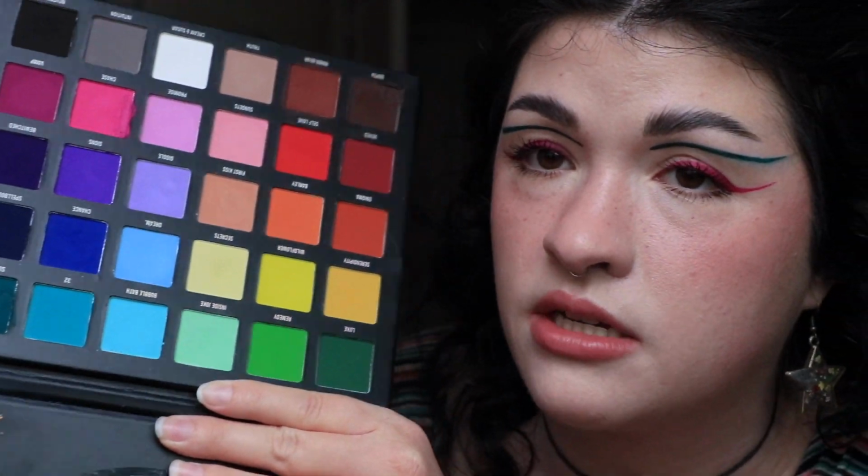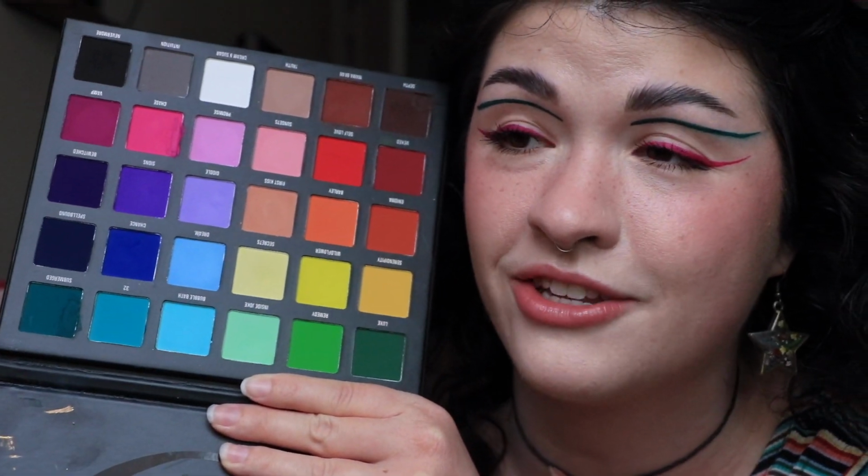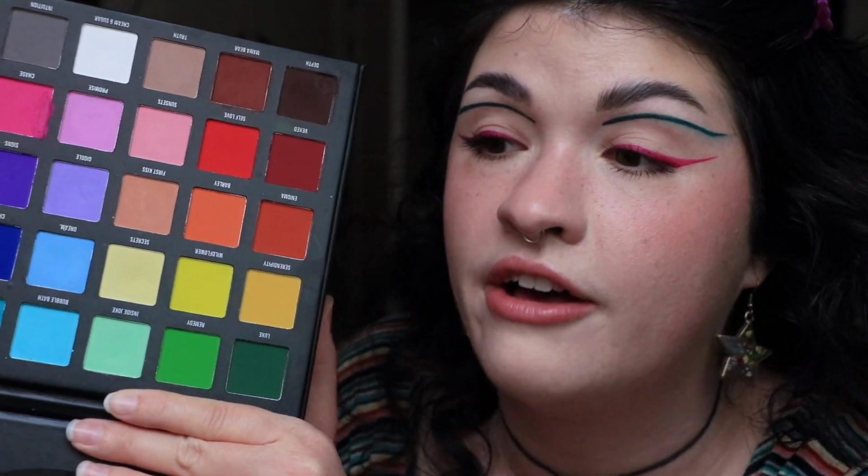I mean, don't get me wrong. If you're someone who just wants to start practicing graphic liner and you don't have any water-activated liners, then absolutely do this. Just be very careful. Definitely only use the side of the pan, because I can already see the hard pan, and it's breaking my heart because I love my Blend Bunny blend palette so much, but it's okay. I'm just gonna chip it off later. But definitely use the very corner of your eyeshadow pan.